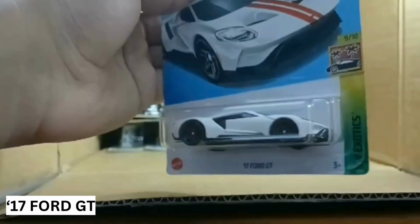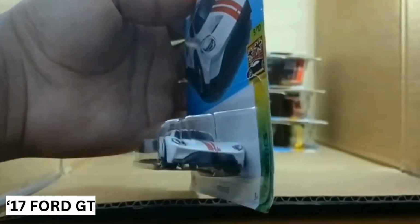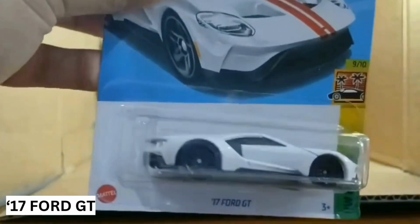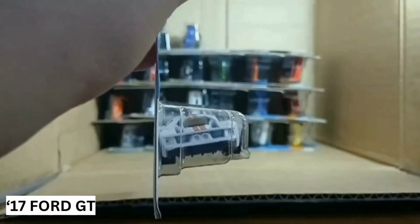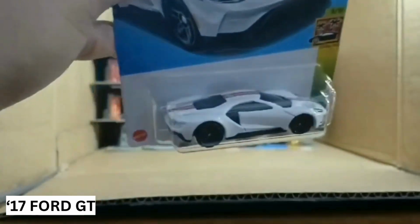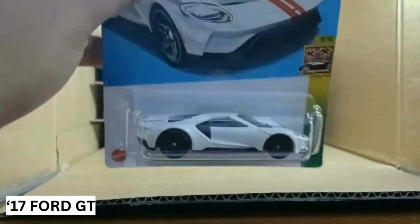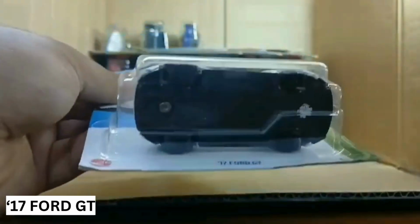So at first we have the 17 Ford GT. This is from the HW Exotics. Overall the headlights detailing is very cool, and this is a very cool casting. And moreover, I like the color combination which comes with the white and the red stripes. It makes it the ultimate car to have in your collection. This is a 17 Ford GT from the HW Exotics. Let's move on to the next one.